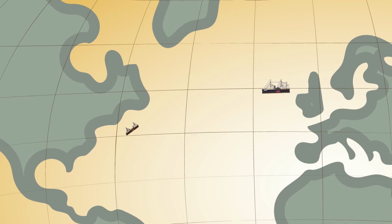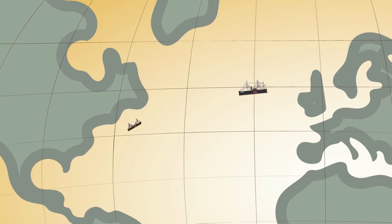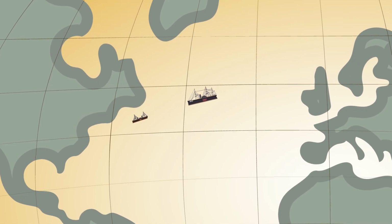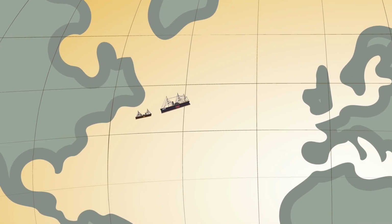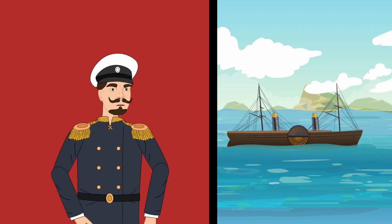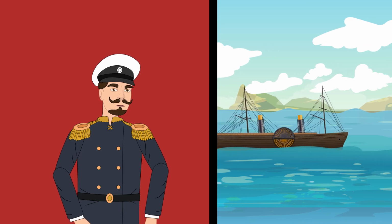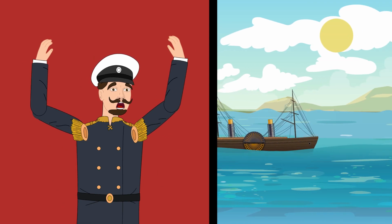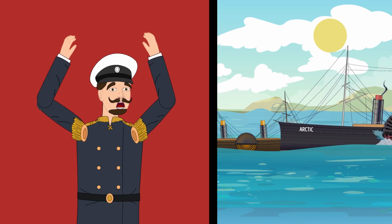A smaller ship, the SS Vesta, which operated as a fishing vessel, often worked around Newfoundland. It was passing through the same path as the Arctic and crashed into its side. Shocked by the collision, the captain of the Arctic offered help to the much smaller Vesta, but it was soon clear that the damage that seemed minor on the Arctic was far worse.